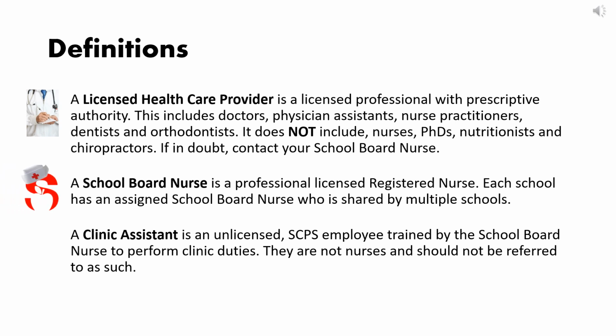A school board nurse is a professional licensed registered nurse. Each school has an assigned school board nurse who is shared by multiple schools. A clinic assistant is typically an unlicensed, non-medical SCPS employee trained by the school board nurse to perform clinic duties. They are not nurses and should not be referred to as such.